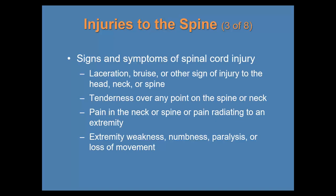Signs and symptoms of spinal cord injury. Again, it's not all inclusive and not every injury has these, but laceration, bruise, or other signs of injury to the head, neck, or spine. Tenderness is going to be one of those, over the point where that part of the spine is affected. That's why I was telling you, run your hands down there, look for step offs, tenderness, all that. DCAP-BTLS. And do a good thorough physical exam.